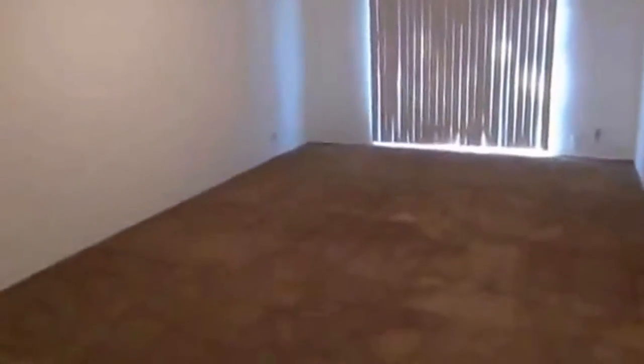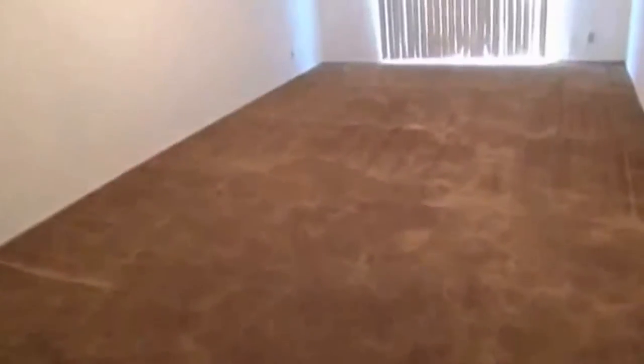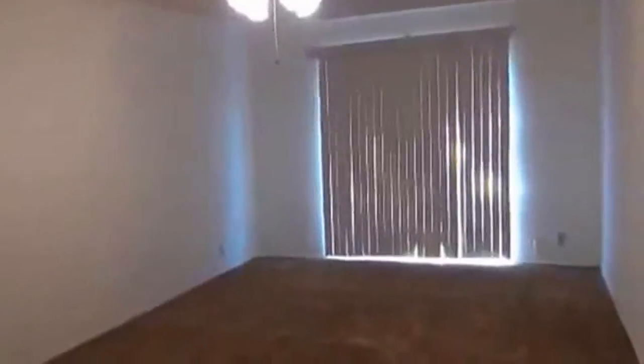Here we have your walk-in closet. Give a view here from the corner. So this is a good long room. Upstairs we have two bedrooms. They're both good size. We also have a little loft area at the top of the stairs. You can use that as an office or an additional play area.